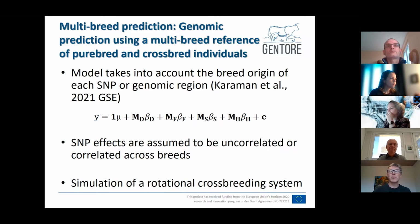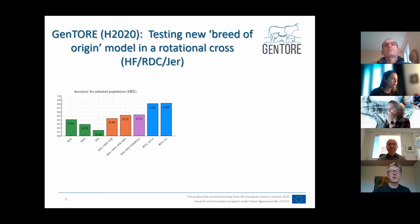There are two versions of the model. One where we assume that the SNP effects from a particular breed are uncorrelated with the other breeds, and one where we assume that they are correlated. That has a big effect on how it works in real data. Here's a short one-page result from a simulation study where it was tested in a rotational crossbreeding. We used real genotypes from Holstein, Reds and Jerseys to start the rotational cross.